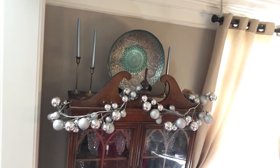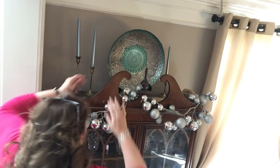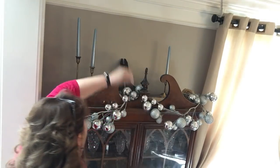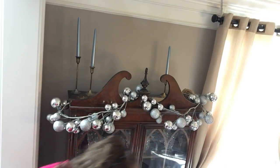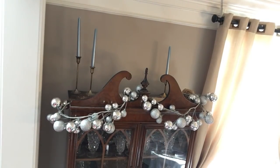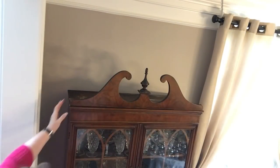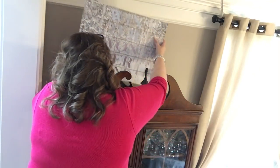Okie dokie. I've got a little stool here. I really don't do ladders very well, so I am going to try to use this little stool just to pick me up a little bit, and I can grab this off of there. I have a big picture hanger up there too. So. Around that. Okay.